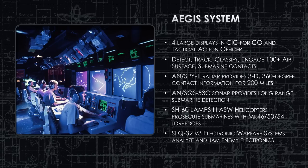SQS-53C sonar, which comes along in the later versions of the Ticonderoga. The earlier versions have the SQS-53 Alpha Bravo, but they all provide long-range submarine detection. That's what you want to get out of this. We'll talk about the different versions as we go along.